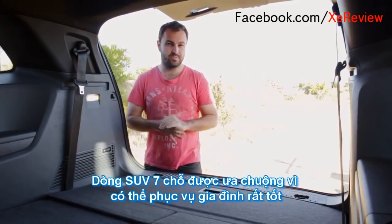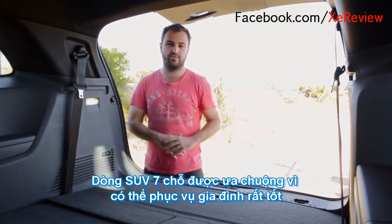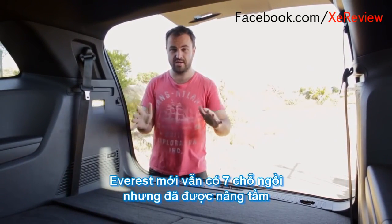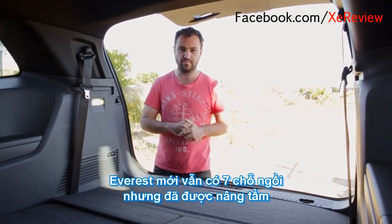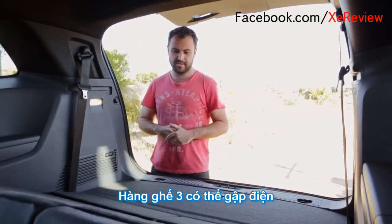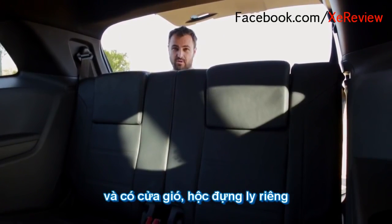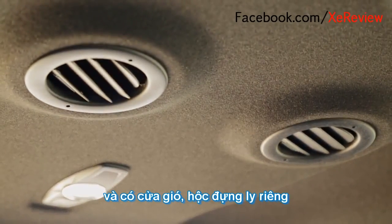One of the reasons these bakkie-based SUVs are so popular is because they make great family vehicles. They're basically huge station wagons on stilts. And so the Everest retains its 7-seater functionality, except things have moved on quite a lot. The third row of seats is powered. That's very lazy, isn't it? That's cool. Your kids will love that. Third row passengers get their own aircon vent and their own drink holder as well.